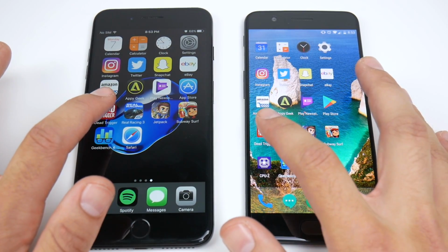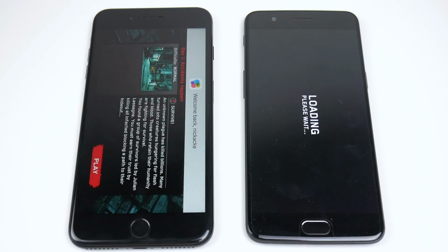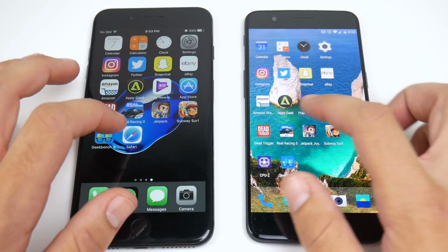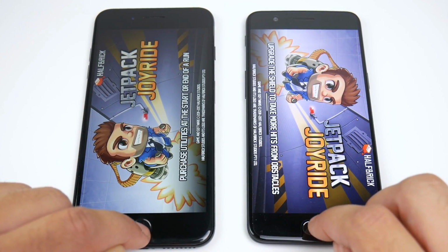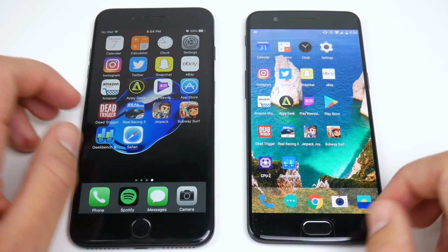But both of these phones are world-class when it comes to speed. These things are ridiculously fast. So you can see the 7 Plus is going to take it over the OnePlus there. So let's go ahead and take it into Subway Surfers. I'm going to skip Real Racing because I didn't have it downloaded here on the OnePlus 5 all the way. You can see right there, Jetpack Joyride is first for the 7 Plus.